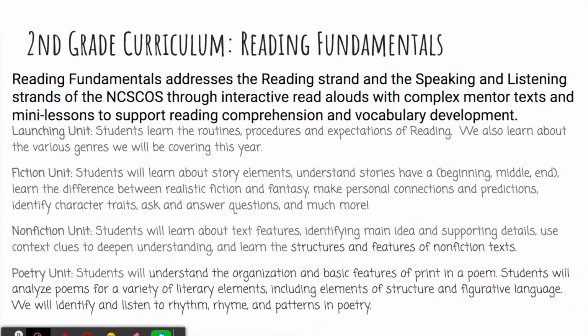These are just baseline units for us. We, as second grade teachers, are going to work together this year to make sure that your students get everything that they need and that their standards are being integrated through these units, but also in our own supplemental material that will ensure that your child is ready for third grade next year.